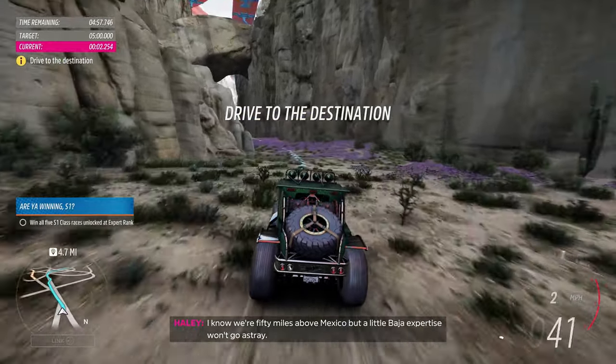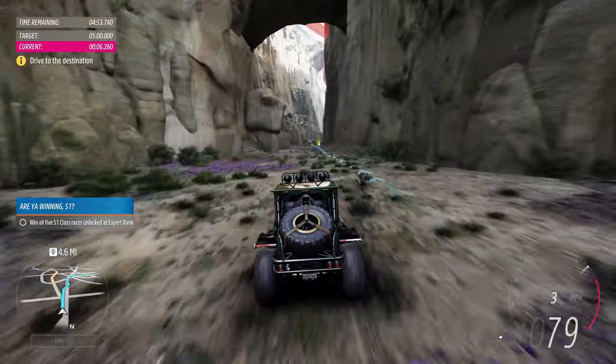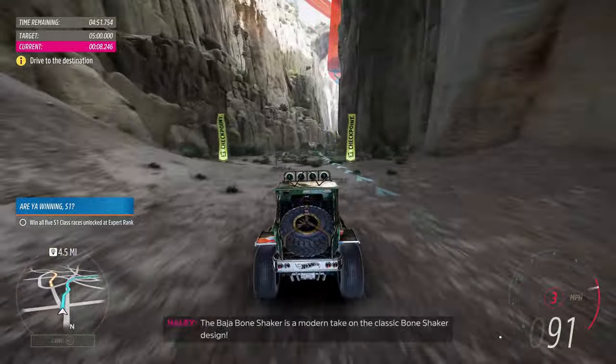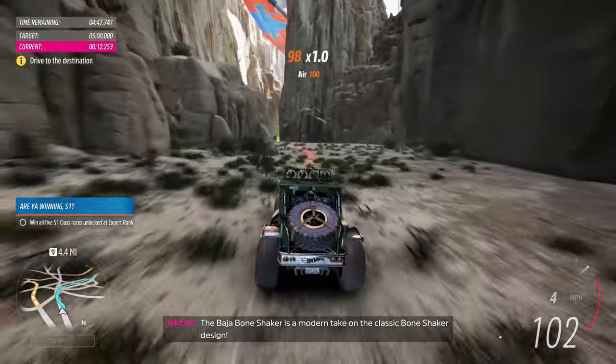Miles above Mexico, but a little Baja expertise won't go astray. The Baja Bone Shaker is a modern take on the classic Bone Shaker design.